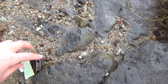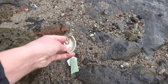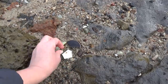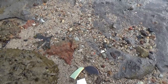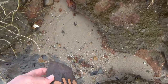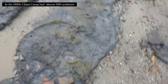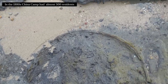And look, there's lots of bits of pottery here, and I'm sure that these are probably remnants from when this was a really thriving community. Let's see if there's anything else to find. A nice piece of pottery here, look. And this is quite fascinating. Looks like the remnant of a basket or something that you can see coming out of the mud.